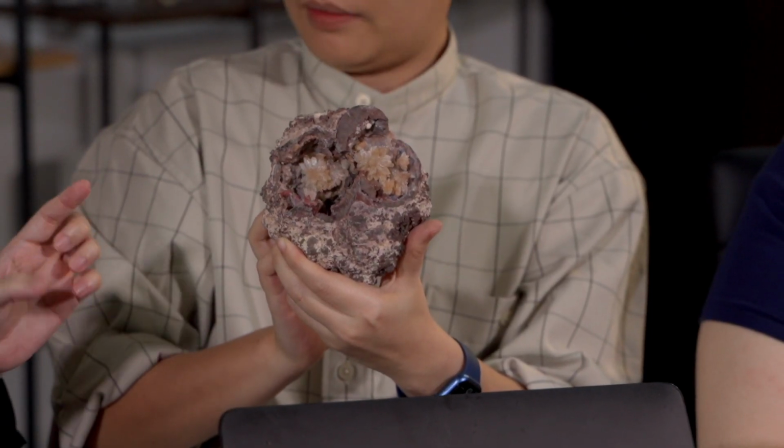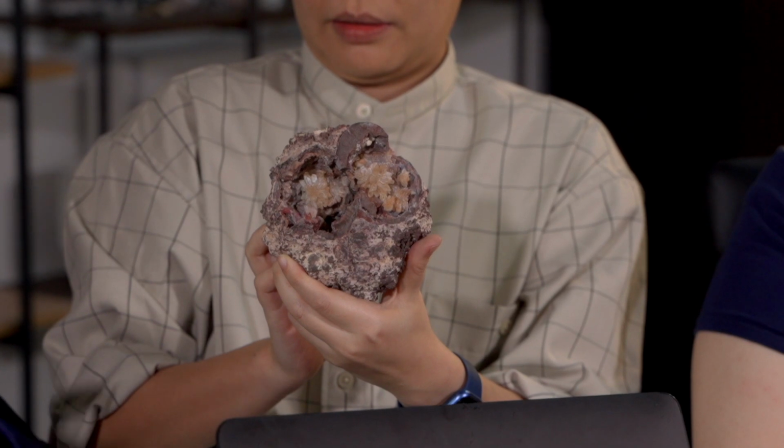Unless you're a collector, most people wouldn't like this because aesthetically, unless you're looking only at the flower, you will find the rock is not very nice. It's amazing what nature can create. And this is all natural, it naturally formed.